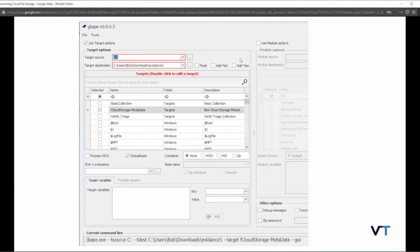So basically I use the Cape here. This is the GUI version, but at the bottom of the screen, you can see the command line version that you could script out and push through any type of scripting tool, or SOAR if you have that in your environment. I picked the source as the C drive of Bob's machine. I dumped everything, and normally I wouldn't do this, but I dumped it in the downloads folder called Evidence 5 just as I was testing. I picked my cloud storage metadata tcape file.